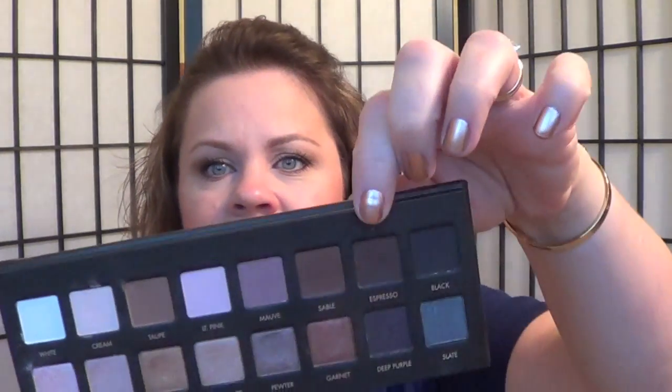And then I just took a 266 by MAC and I used espresso. So I dropped the palette, which is right here, and I just lined my top line and bottom line. I took Stubborn Brown eyeliner and just tightlined very quickly. Today I used the Dior Show Ecstasy mascara.